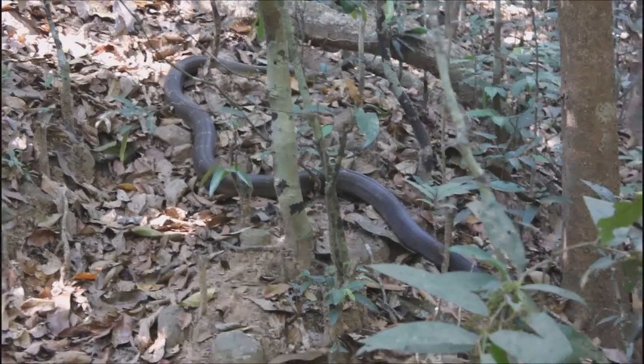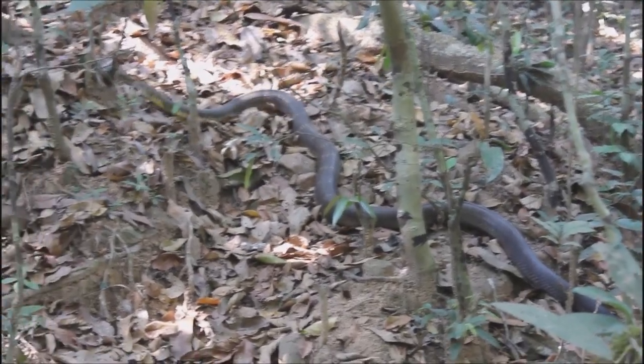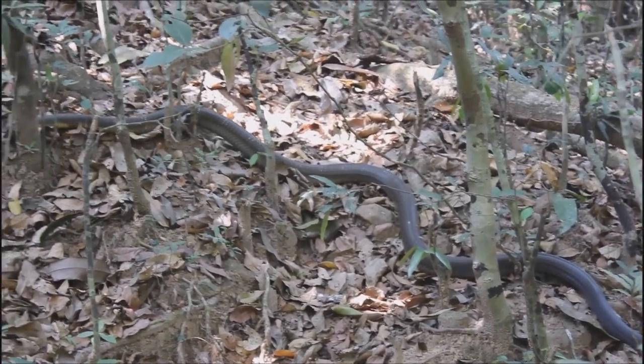So me and Somant are following a king cobra male. It's a really beautiful one. It's nearly completely black with some yellow bands on it.